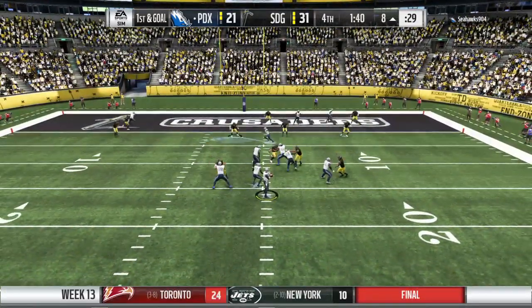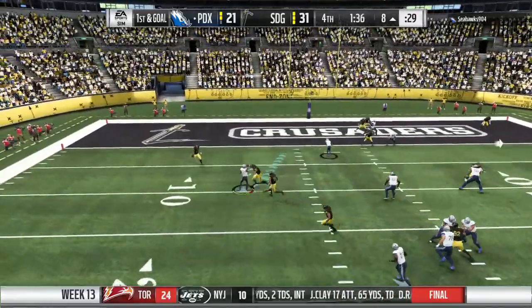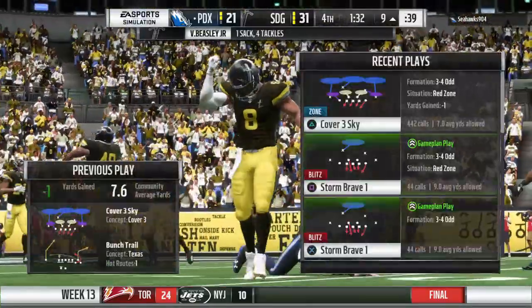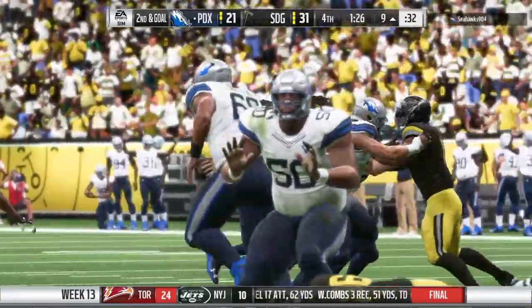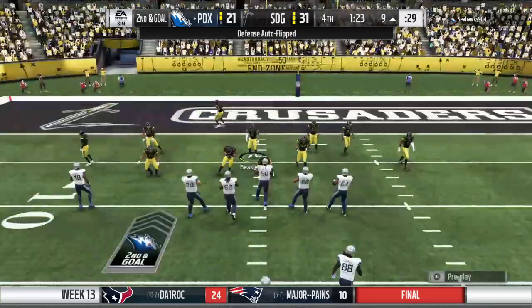From the shotgun, he'll look to throw. Being chased out left. And they're going to get to him. A sack. Sacked back at the 9-yard line. Vic Beasley in there to drop him as the clock continues to roll. Now from the 9, here's 2nd and goal.